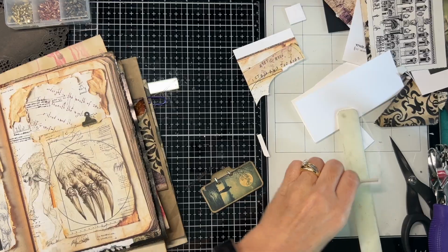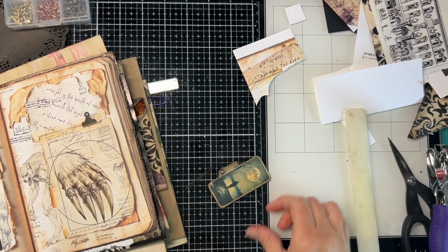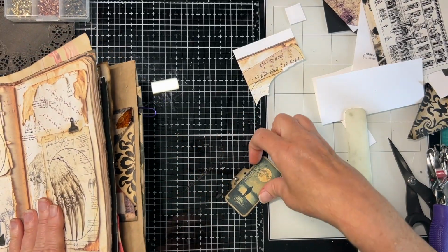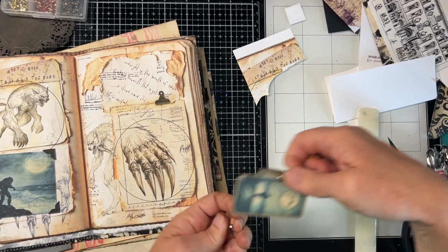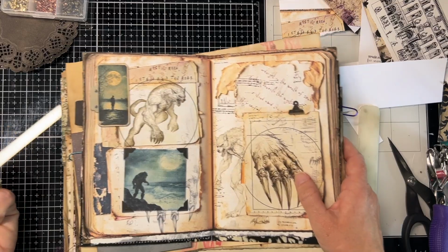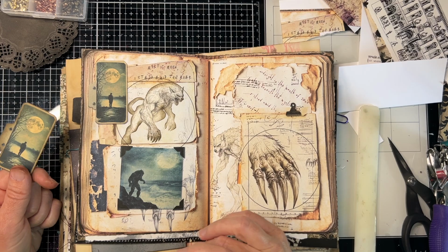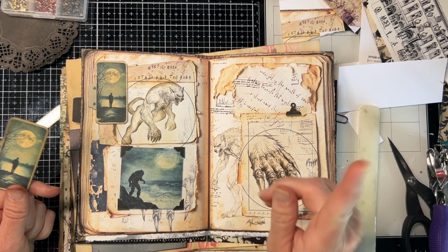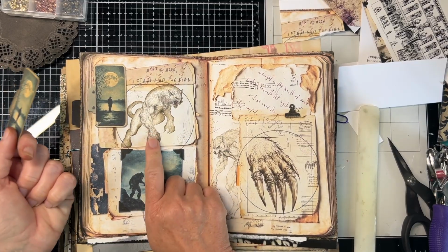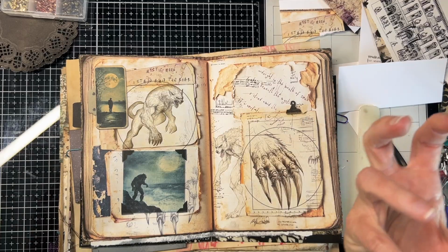Okay, so I glued it and I put just 2 layers of paper on the back of it. I just wanted to make sure it was sturdy. And while that was drying, I fussy cut this werewolf out and inked all around him and put him on the page. So he did look like this, and now I just darkened him and brought him off that page.